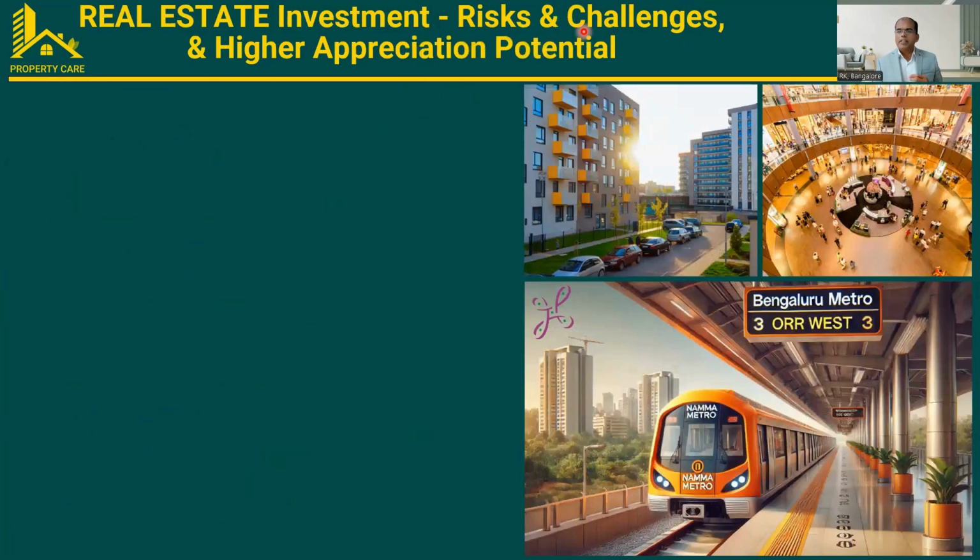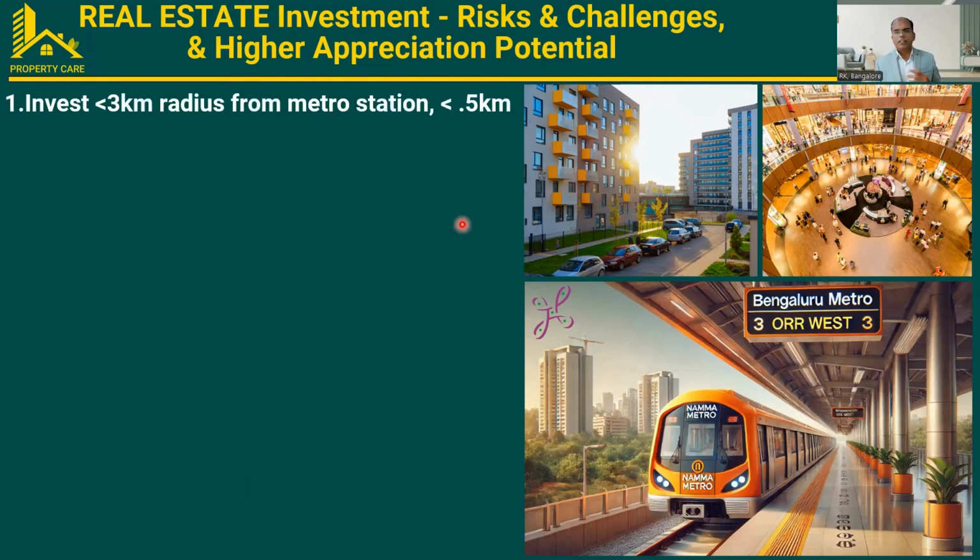So, risks and challenges. When we invest in these locations, what are all the risks and challenges, and the higher appreciation potential because of the metro coming up? Where to invest in this? Ideally, invest less than a 3 kilometer radius from a metro station. That is good, and less than 0.5 kilometer is the ideal one. So if you are looking at some property, less than 0.5 kilometer is the ideal one. Look for a property in this range. If not, less than 3 kilometers is okay.